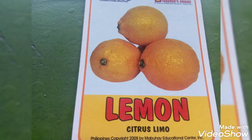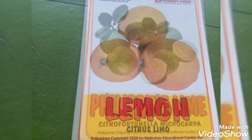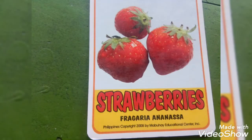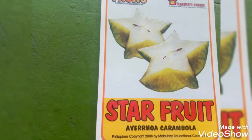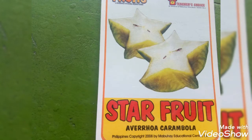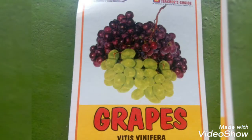Next is lemon. Scientific name is Citrus limon. We have another fruit, Philippine lime, Citrofortunella microcarpa. Next, strawberries is Fragaria ananassa. Okay, we have the star fruit is Averrhoa carambola. Okay, we have the grapes is Vitis vinifera.